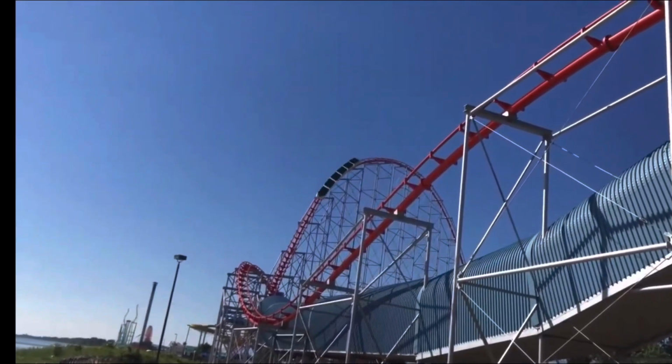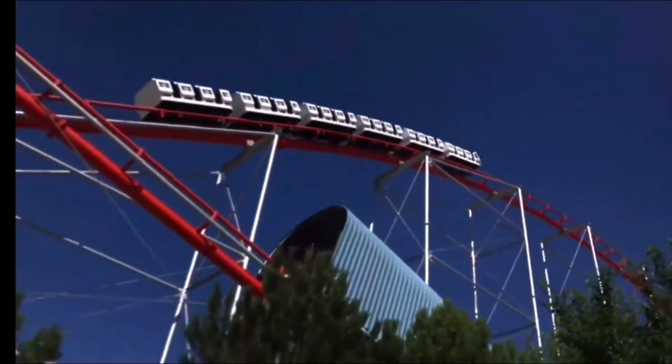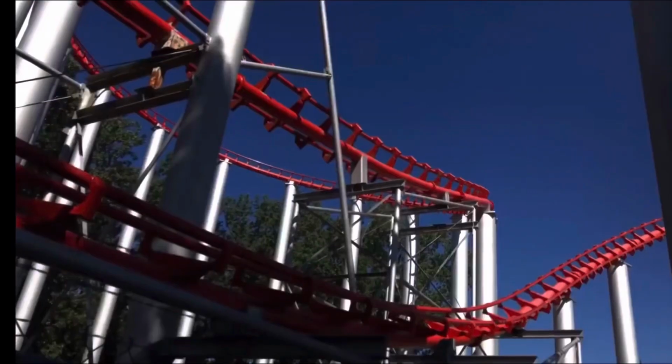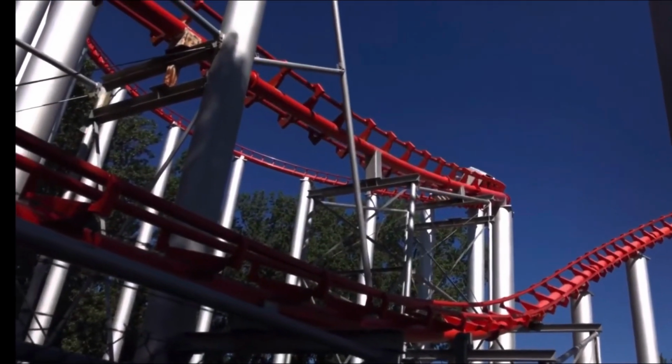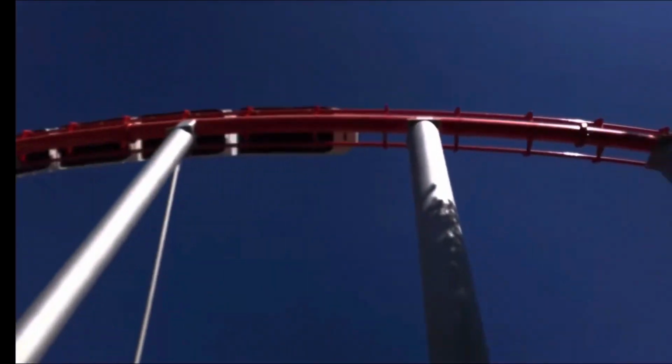Those triangle hills are unbelievable. This was the world's first hypercoaster, and in my opinion, it's one of the best out there probably. It is just an absolutely amazing coaster, and you have to ride it when you go to Cedar Point. So yeah, that is my review on Magnum XL 200 at Cedar Point.